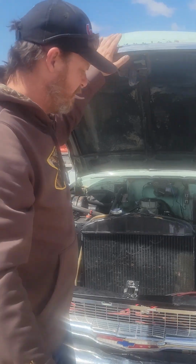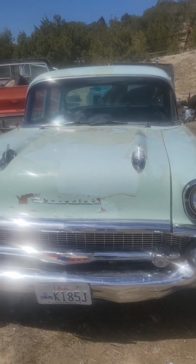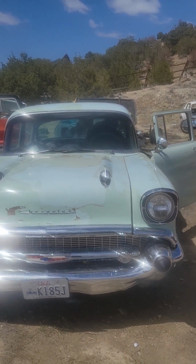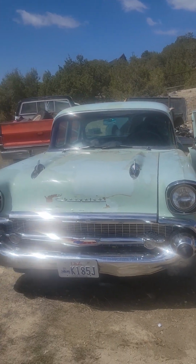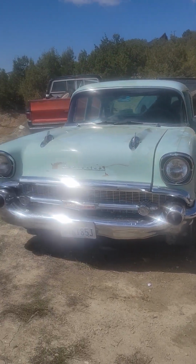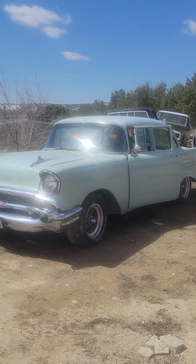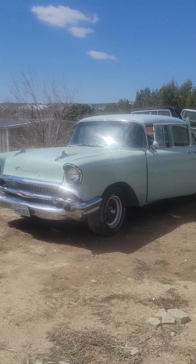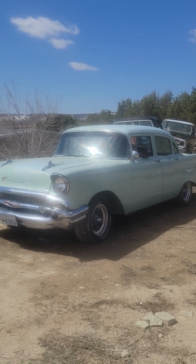Let's see if it moves now. So you just put everything in your hood and shut it like that. And it's a '50s. It has room for your toolbox, apparently, right there. All right, Lucas transmission, fix what you got. First, it's got to stay running.